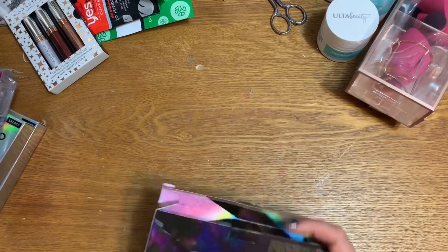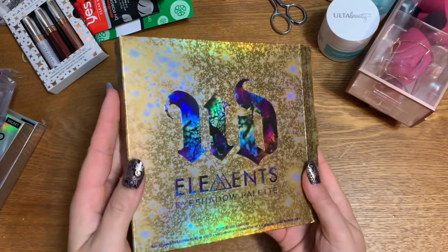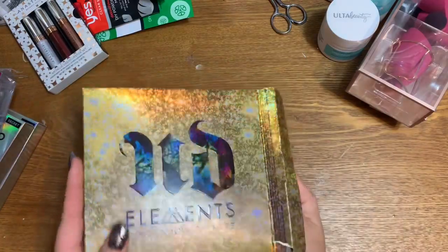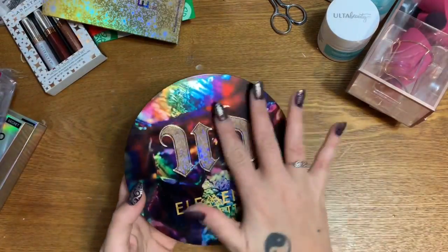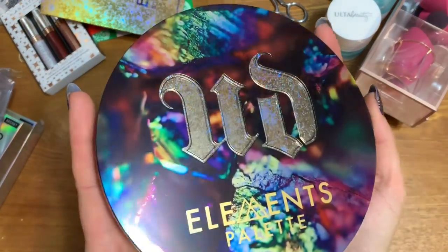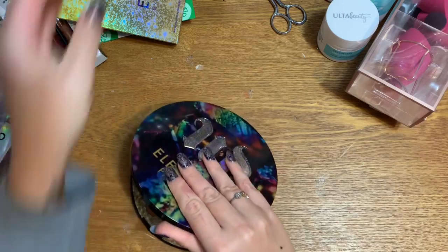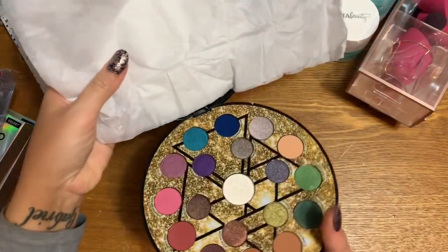Let's see, what else exciting do I have? I got more skincare stuff. That's not very exciting. This was exciting. The Urban Decay Elements palette. Y'all know I adore Urban Decay. Their eyeshadow palettes are my favorite. I think their Vice palette was probably my favorite. And this is what it looks like. Isn't that beautiful? There's a little button here you push in. And yes, this is going to create a heck of a glare.